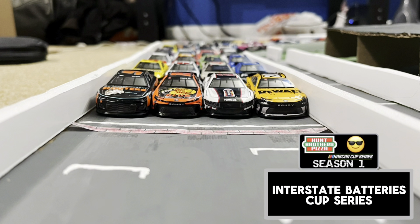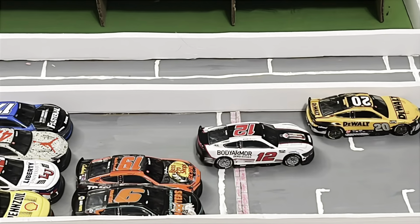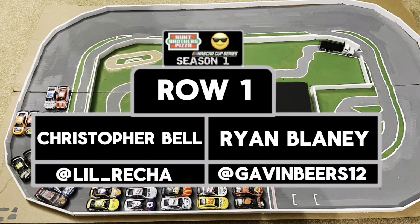Drivers, start your engines! As the cars roll off, let's look at your starting lineup here for the Brickyard 400. In row 1, it's your pole sitter Christopher Bell and Ryan Blaney.